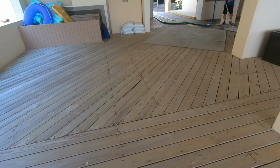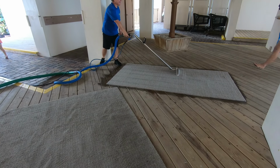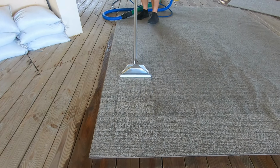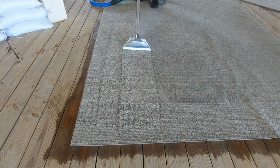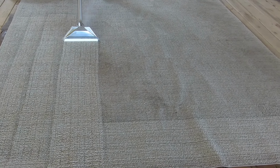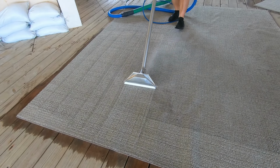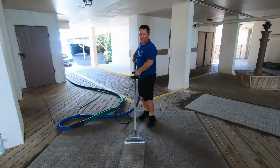Best kind of rug cleaning directly on the beach. Putting the problems I have.